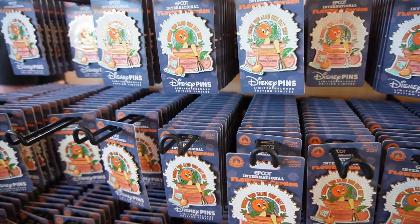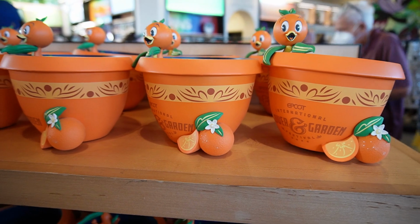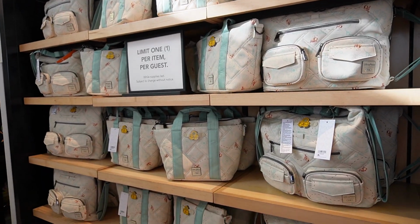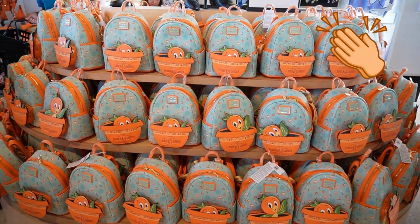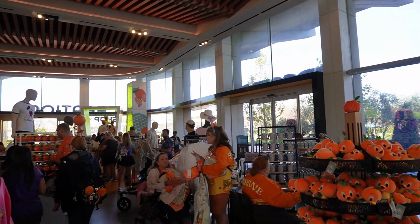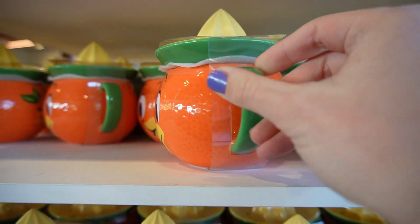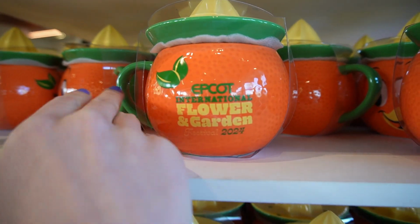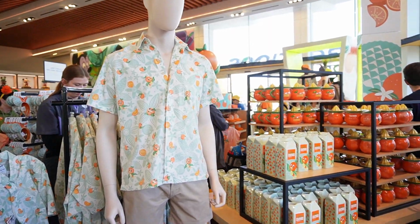So of course it's Flower and Garden Festival, and Orangebird is usually the main icon that they center the merch around, and as an Orangebird fan, I always get so excited to see what they come up with, and this year did not miss on the Orangebird merch. Everything was absolutely adorable, and I wanted every piece. The Orangebird mug with the little squeezer on the top was probably one of the cutest home pieces that I saw, but they had a ton of different apparel and clothing accessories.